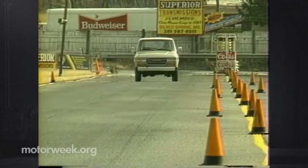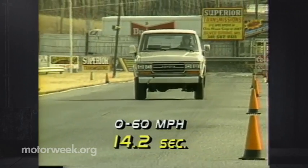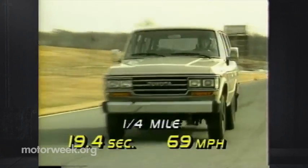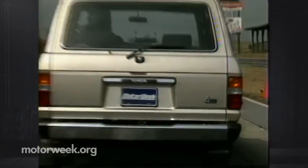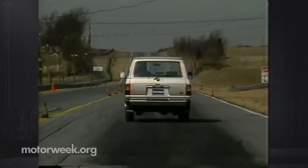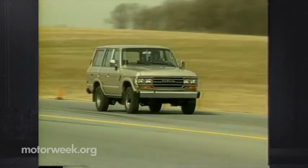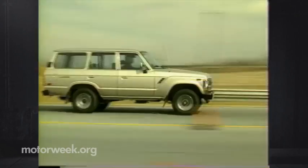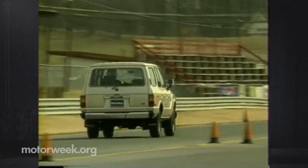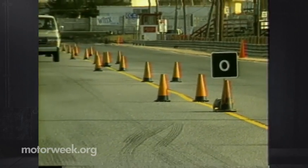Out at our test track, the Land Cruiser turned in a 0 to 60 time of 14.2 seconds. The quarter mile ends in 19.4 seconds at 69 miles per hour. Hardly what you'd call breathtaking acceleration, but then the Land Cruiser is anything but a sports car. The engine's stump-pulling power curve isn't suited to rapid blast down the track. The 4-speed automatic transmission is smooth and crisp, but the shift points are better for climbing over rocks than drag racing. Stopping the Land Cruiser is a good deal easier than getting it going.